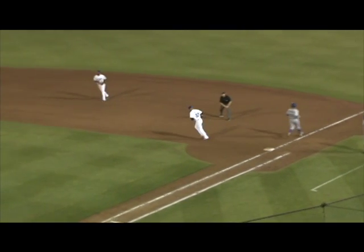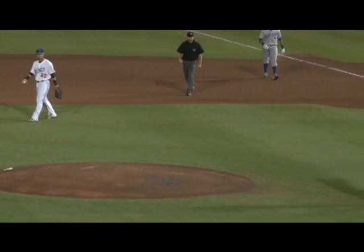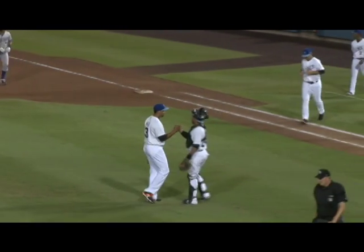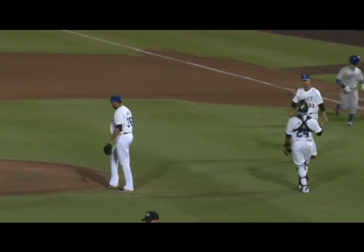Oh, nice for the third out from Almanzar. A 5-3 ground out. Almanzar sliding down to his left, comes up with it, and throws out Aaron Sevey, and the Tides win it here today 3-1.